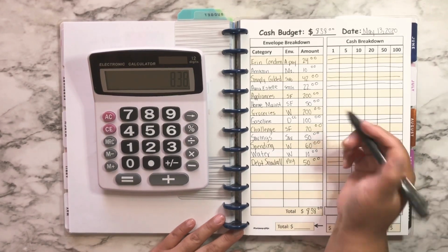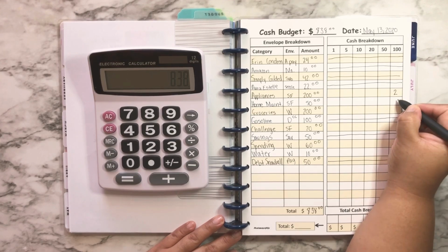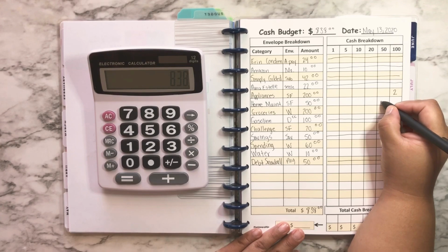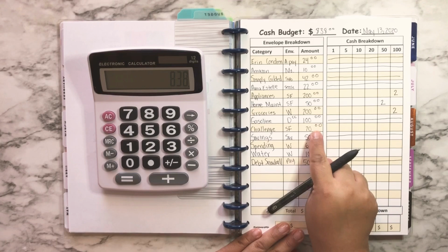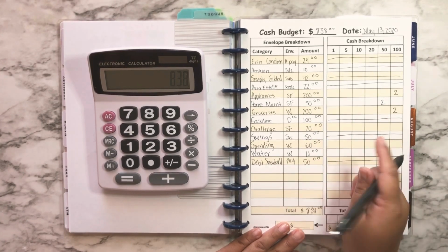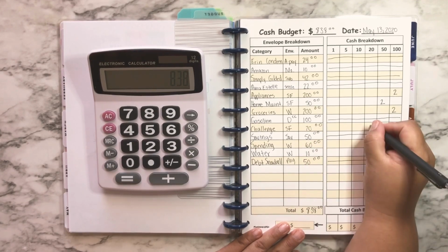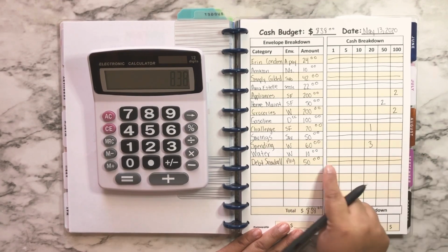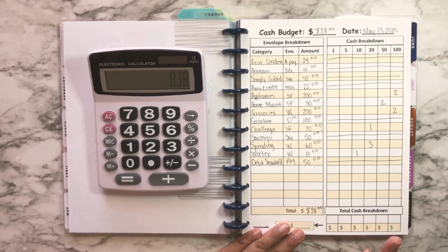Now for cash, let's go ahead and do appliances: two denominations of $100 bills, and then we need two 50s. We need two 100s for groceries. And then I should have done change. It doesn't matter, I'll have enough change. And then challenge money is $20. And then my husband is three 20s. And then water is 110. And I think that's good.